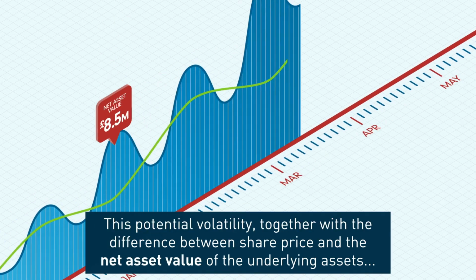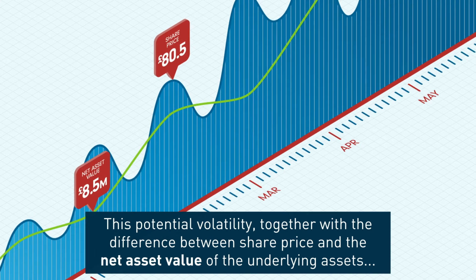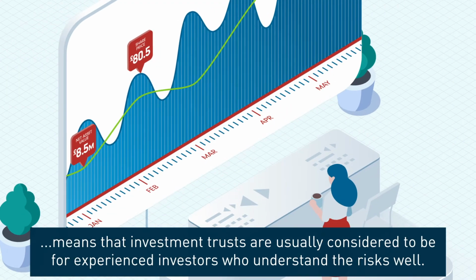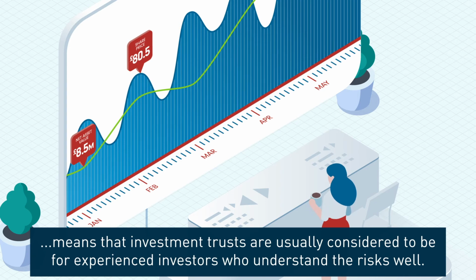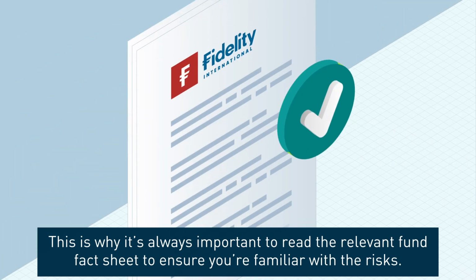This potential volatility, together with the difference between share price and the net asset value of the underlying assets, means that investment trusts are usually considered to be for experienced investors who understand the risks well. That is why it's always important to read the relevant fund fact sheet to ensure you're familiar with the risks.